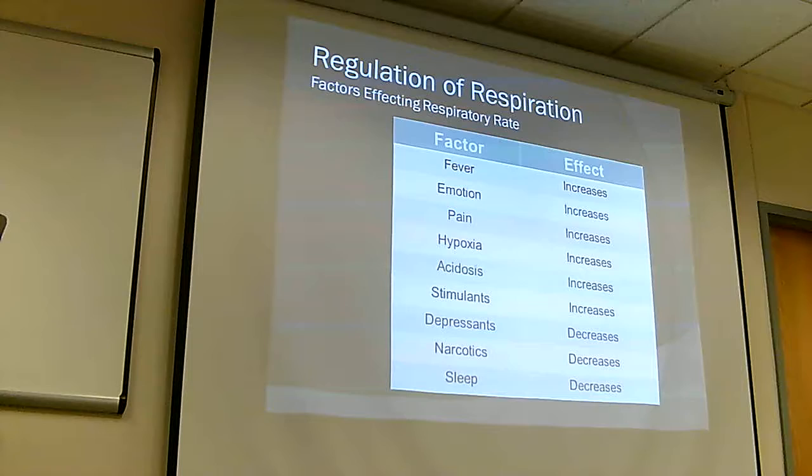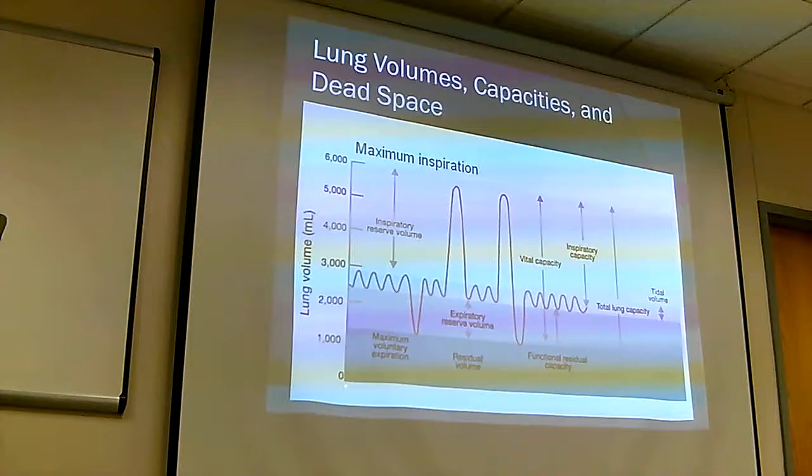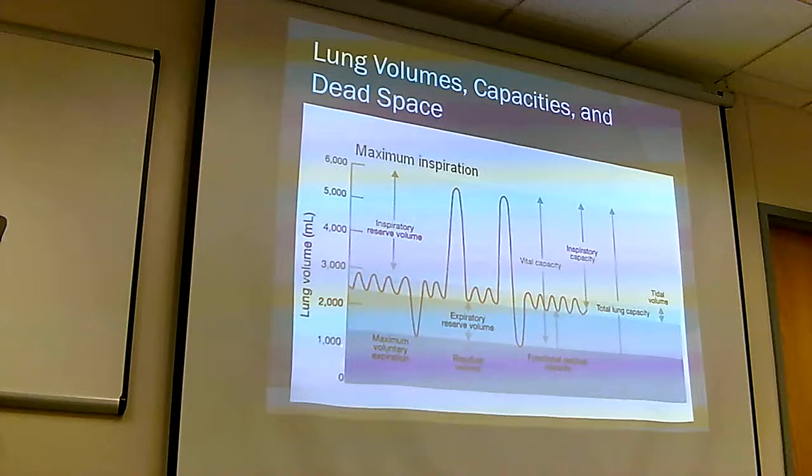Make sense to everyone? Okay. Lung volumes. I've studied this chart for hours, so I would spend some time on it, just making sense of it. So this 0 to 6,000 indicates an adult lung, how much volume it would take if you were to completely fill the lung. And that is called your total lung capacity down here.